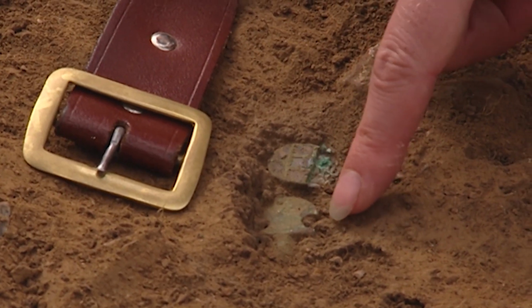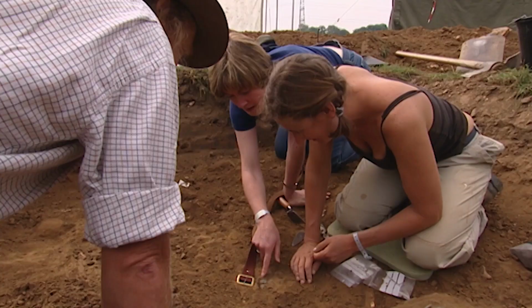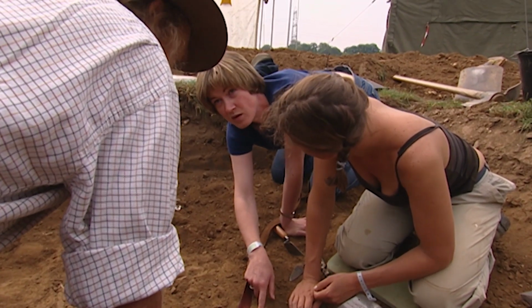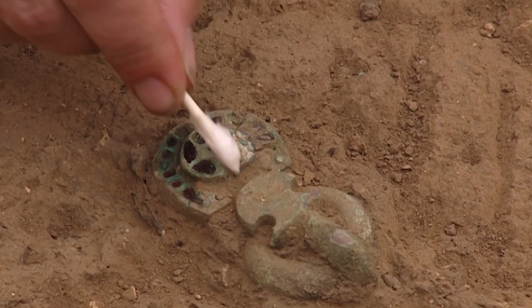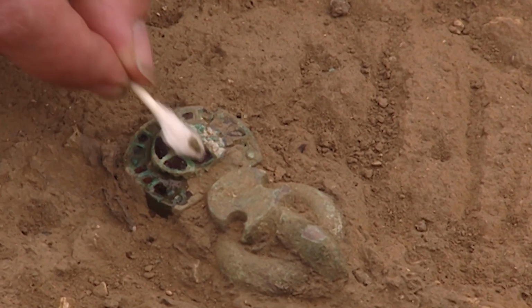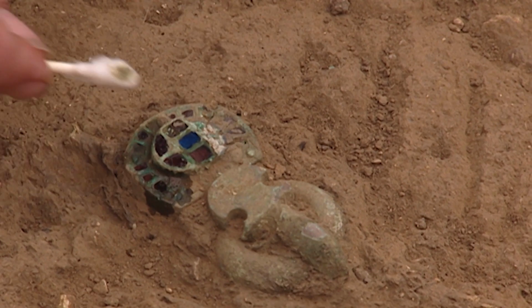So the next thing we're looking for is the frame. But then I'm guessing, because I've not ever seen anything like this before. Enamel's really unusual. Oh, wow.